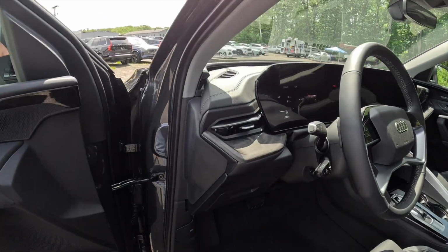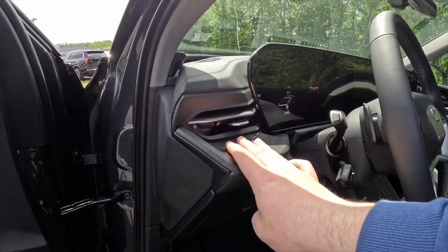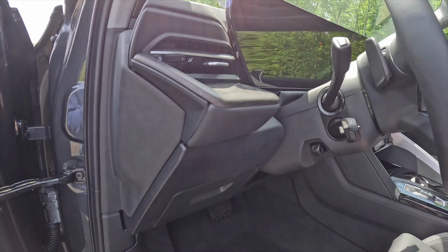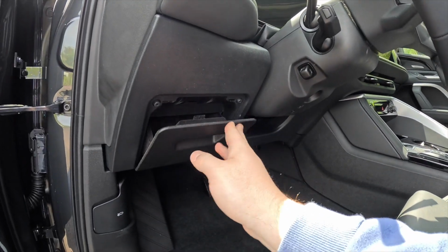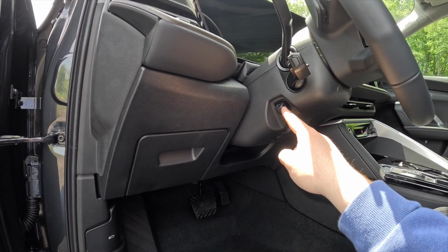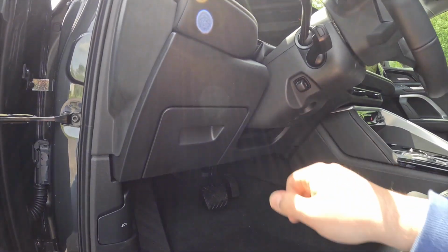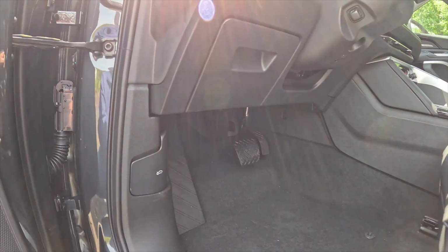On the left of the dashboard, you can see your air vent. You can turn it on and off nice and easily. You also have this nice open pore wood. I really like that look, kind of a darker appearance to it. And down here we have a little storage cubby where you can put loose change, credit cards, things like that. And you can also see the little adjustment, little toggle for the tilt and telescoping steering wheel, which is all powered. We have a hood release and our pedals down here.